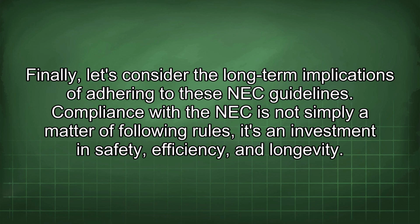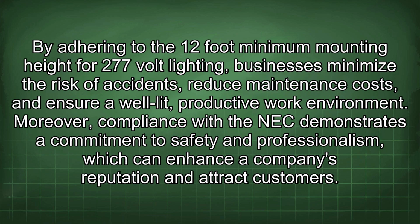Finally, let's consider the long-term implications of adhering to these NEC guidelines. Compliance with the NEC is not simply a matter of following rules, it's an investment in safety, efficiency, and longevity. By adhering to the 12-foot minimum mounting height for 277-volt lighting, businesses minimize the risk of accidents, reduce maintenance costs, and ensure a well-lit, productive work environment.